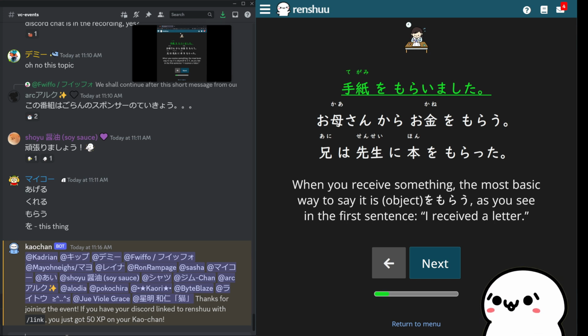So let's look at the first sentence. Tegami o moraimashita. I received a letter, or I got a letter. Who did I get it from? We're not sure. It's not mentioned. In the same way that in English, you could say, I got a letter. That would work. You could also say, I got a letter from my friend. And that would also work. But at its most simple, you have, I got a letter, or he got a letter.